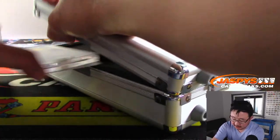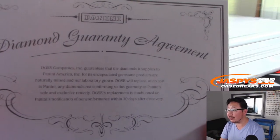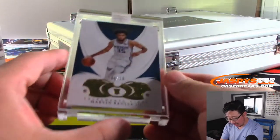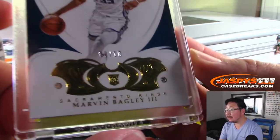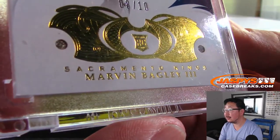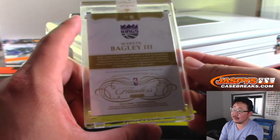On the side here, we've got, we also have this, just letting you know that these are naturally mined, not lab grown, in case you were wondering. We have for the Kings, Marvin Bagley III. 8 out of 10 base card here. Double diamond. Nice. See the diamonds on the left and right side. Vinny with the Kings. There you go, Vinny.